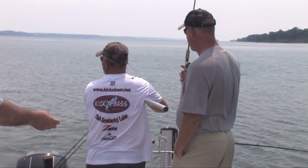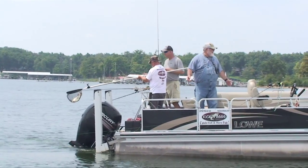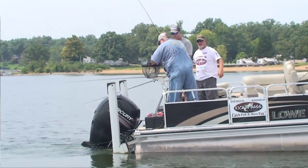I'm just going to stand you here. Where did we hook those fish? Right in the turn? We were on the turn, yeah. And we're in 25 feet of water. I think the way Doug approached it and he had the boat positioned, we actually weren't fishing on a ledge. We were fishing off of a ledge, fishing for suspended fish.